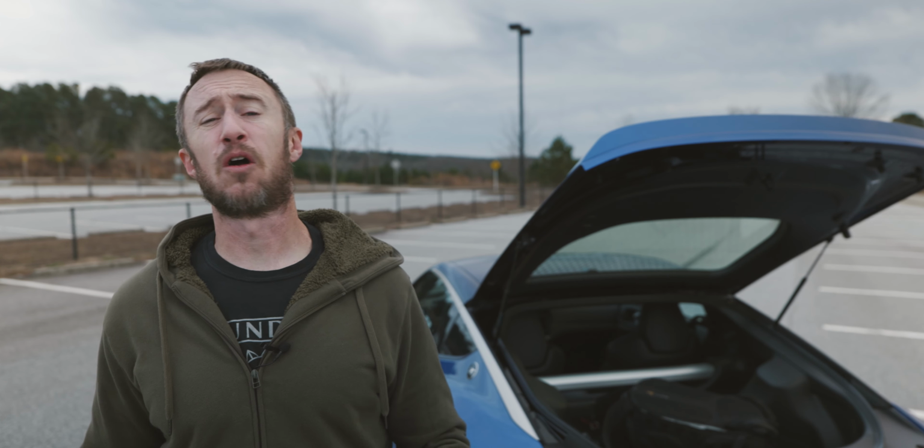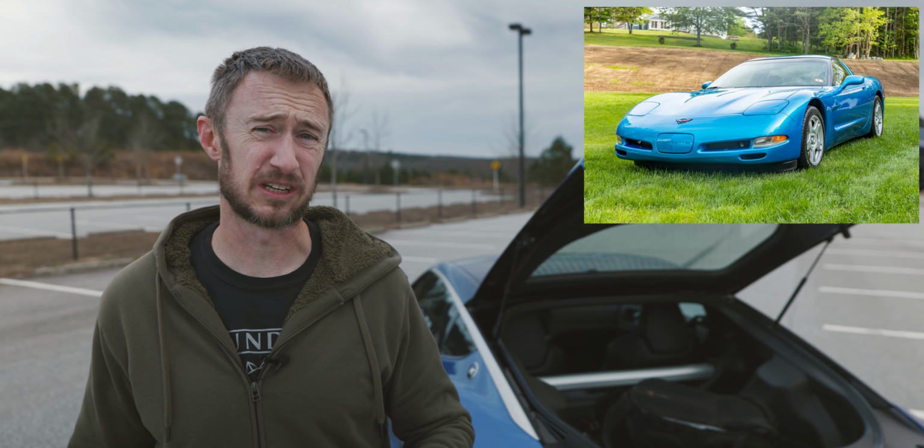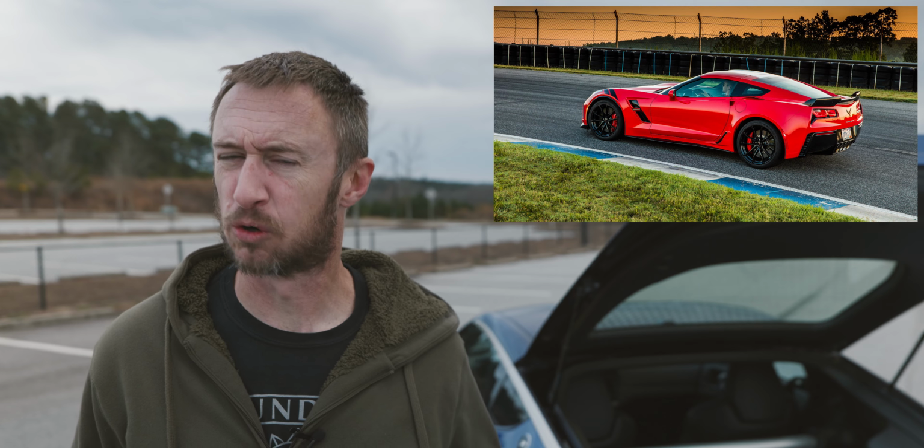And I'm only pointing this out because I have one, but you get way more space under the rear glass of a C5 or a C6 Corvette. Also a C7 Corvette. I'm just saying.